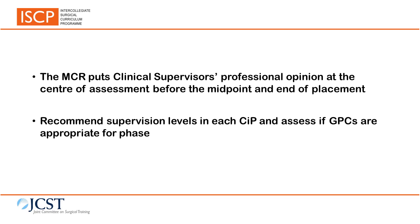Clinical supervisors will meet at the midpoint and just before the end of a placement to discuss the supervision level reached by a trainee in each of the CIPs, and also whether they're developing generic professional capabilities to an appropriate level for the phase of training. If performance is beyond that expected, then this can be captured too.